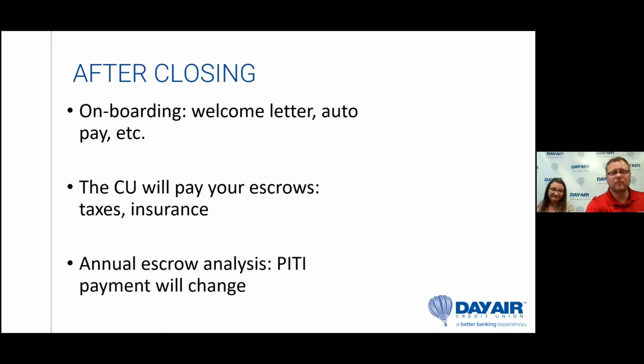So once you've closed, it's not over. I told you it's not over. What Dayton will do, we have a small servicing team. There are four folks. They will put the loan in our system. It's not immediate; it takes sometimes a week or two. They'll send you a welcome letter. You'll set up auto pay or however you want to pay. Then moving forward, the credit union will pay your escrows. And what I mean is we'll pay your taxes and insurance.